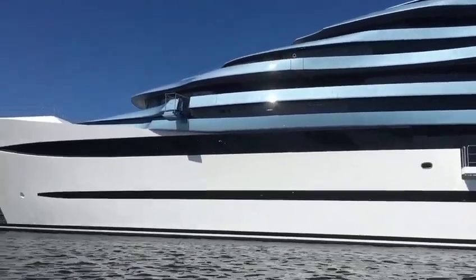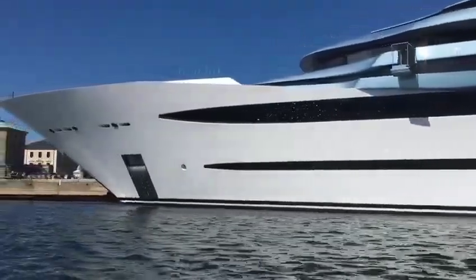1,000 yards. And it can host 34 guests on board.